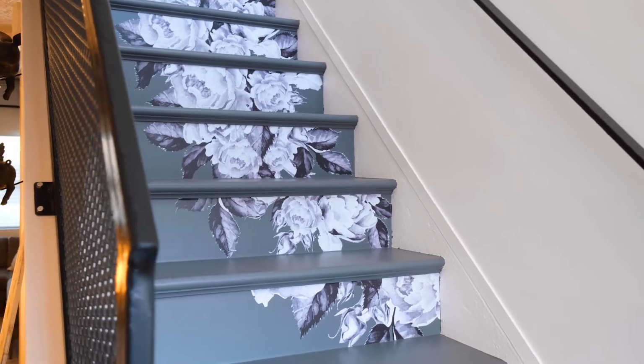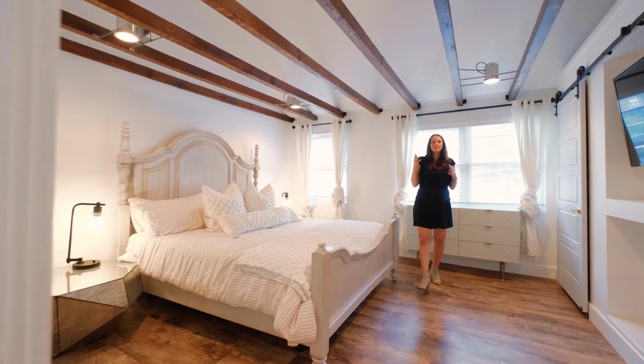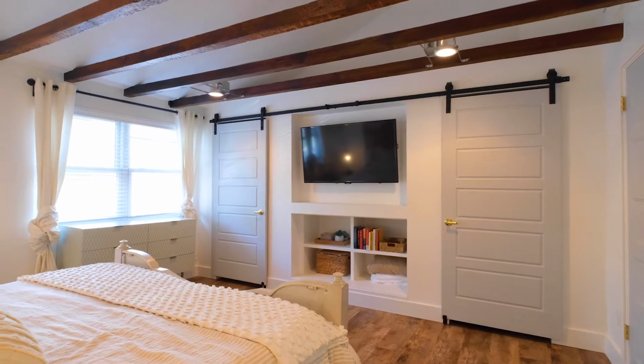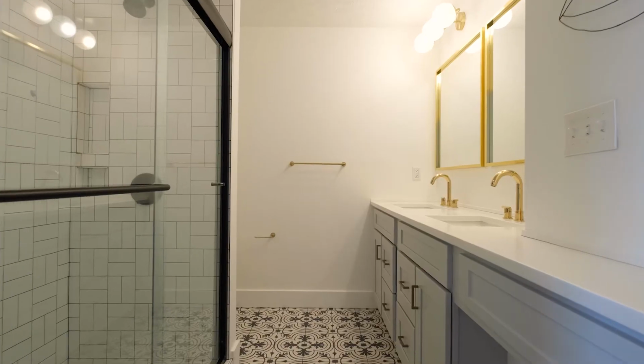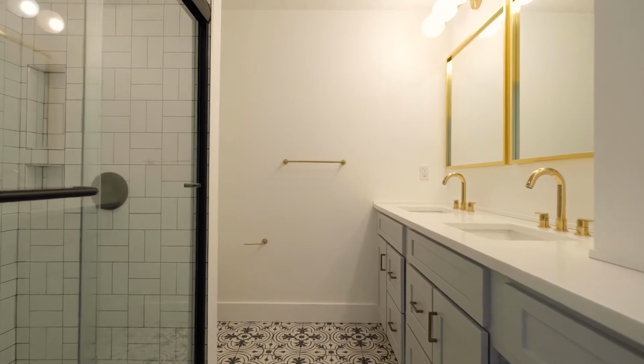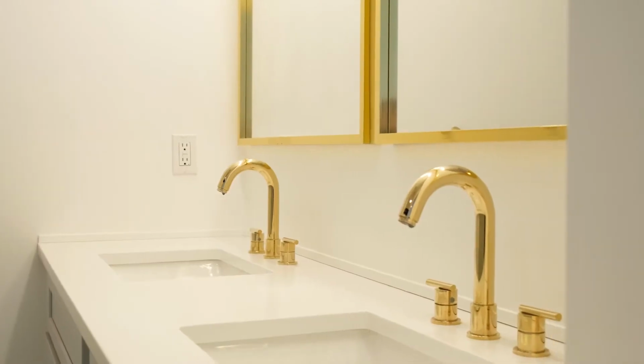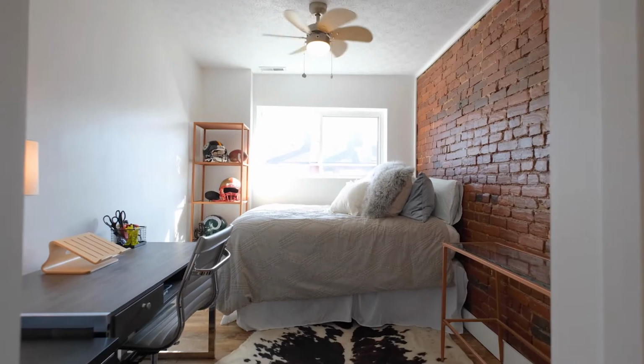Upstairs, you'll find this impressive master bedroom with vaulted ceilings, exposed wooden beams, and 3 closets with ample storage space. This main bathroom is the perfect place to start your morning, featuring a tiled walk-in shower with dual shower heads, a gorgeous tiled floor, and a double vanity with gold accents.